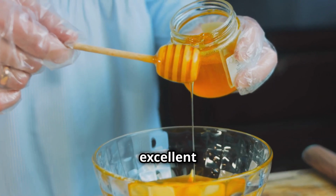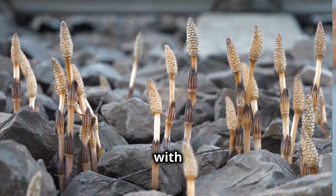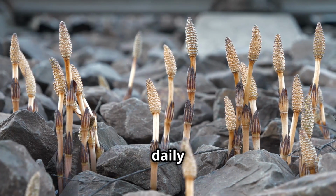Golden seal is excellent for reducing inflammation. Make a syrup by boiling golden seal root with honey. Take a teaspoon daily to help manage bone spur pain.